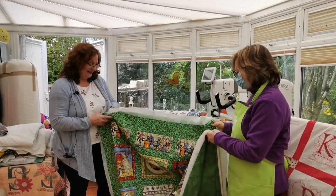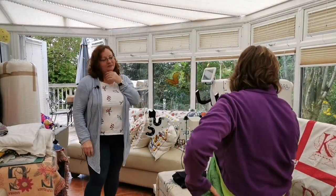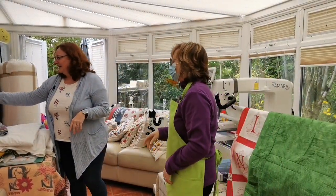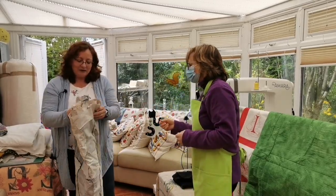Yeah. I'm the same with the idea of doing them as children's quilts, and they end up being at university before they're finished. But hopefully with your Amara, pass me these, I'm looking forward to seeing these. Oh, I love this. This is interesting, isn't it? This is a bit of a lockdown project.